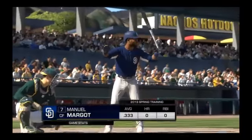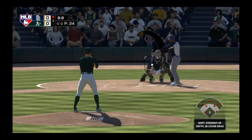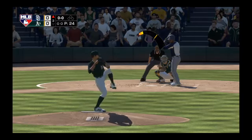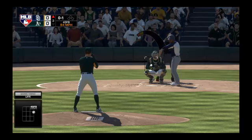Stepping into the box, Manuel Margot. He'll stand in to open things up here in the third. First pitch coming. Here it is. A cold strike on the inside corner.